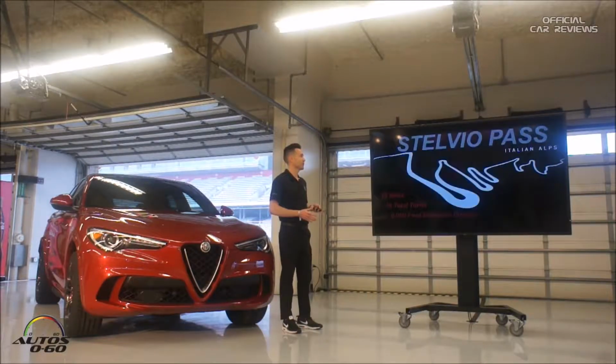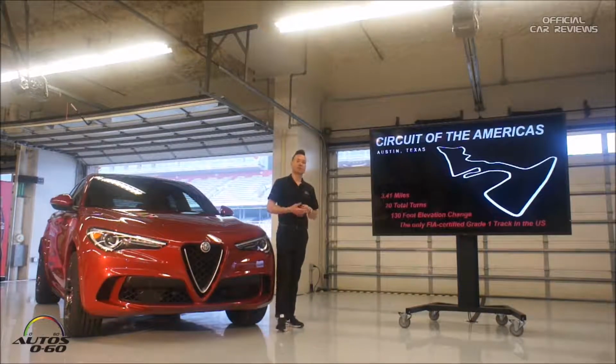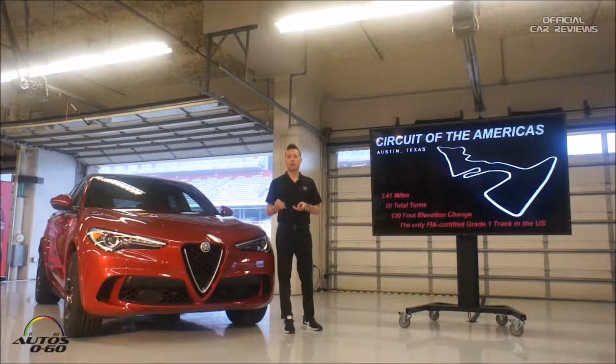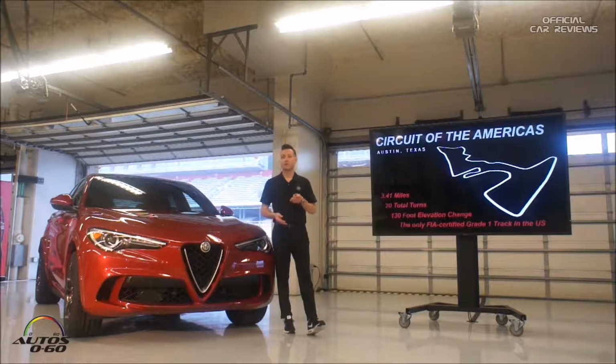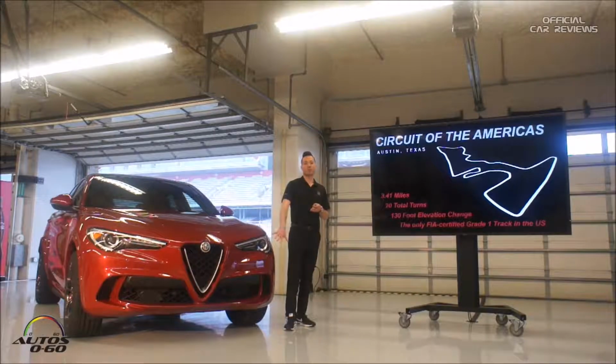So I think it ties in perfectly to be here at the Circuit of the Americas today. 3.41 miles, over 20 turns, and the only FIA-certified Grade 1 track in the United States. The perfect place to put through its paces the fastest vehicle around the Nürburgring in a production four-door utility vehicle form.